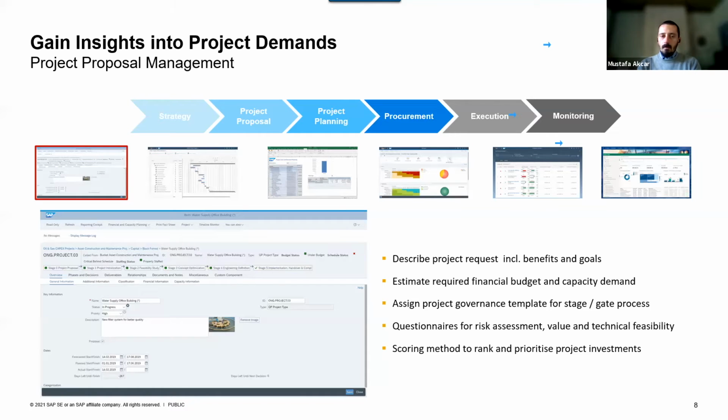As they go through stages and get approved, they might eventually become projects themselves. Questionnaires are used for risk, value, and technical feasibility to assess each of the proposals, and the results of the questionnaires are compared through scoring methods, and this whole method is called prioritization of the project. One project might be really important in terms of answering risks, but it might be technically not feasible. So those kinds of decisions are involved in that scoring method to rank and prioritize the project proposals.